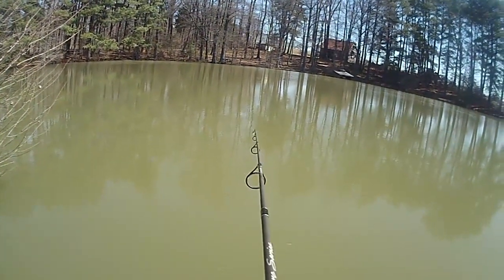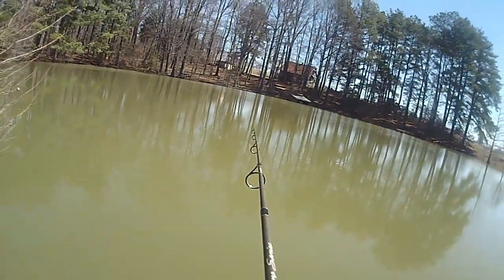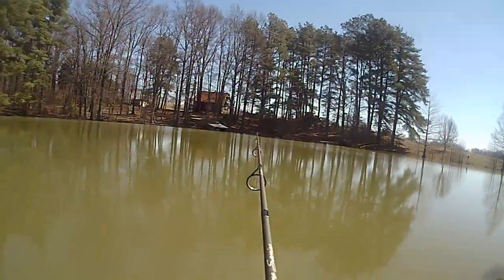A lot of fish out there in the middle. As soon as I throw it, it rolls. All them fish roll on top of the surface. If she could get us, if she seen it. Dang it, missed him again. Oh, dang it.